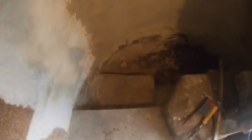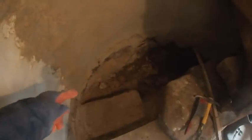Okay, so the next step in the step saga is to find another step. I need a really triangular step to go in here, if I can find one. So I'm just going to measure that and go and take a walk over the piggeries and see if I can find a stone that will go in there.